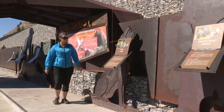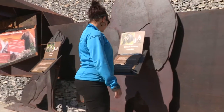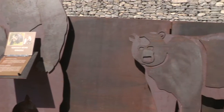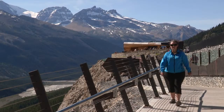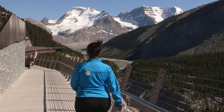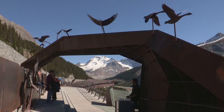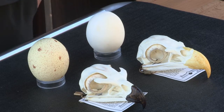The interpretive trail also has lots of interesting information on the area's wildlife. It's an easy stroll, suitable for all ages and fitness levels, with safe high fences. And both the trail and the skywalk are wheelchair accessible. There's a great section on birds, and that's where we ran into the first of the Skywalk's roving interpretive guides, Gavin, who told us all about eagles.